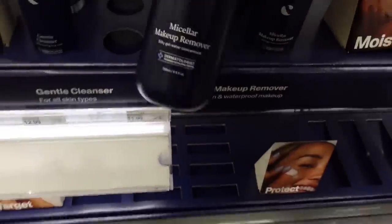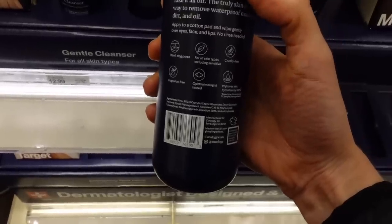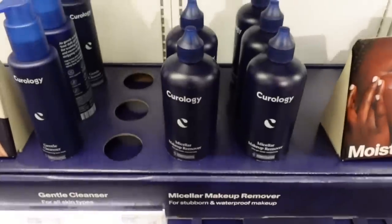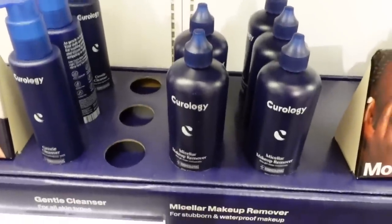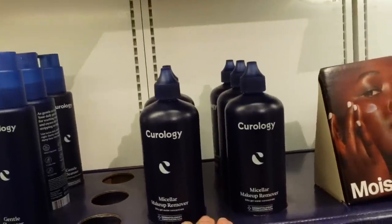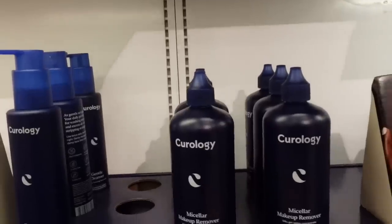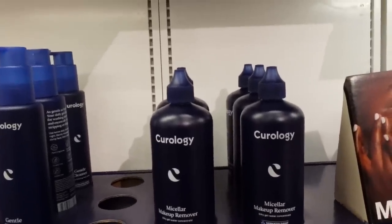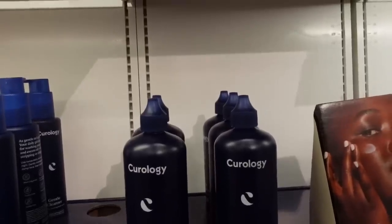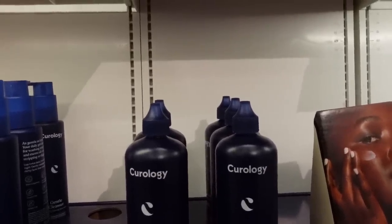And then they got in a micellar makeup remover. I don't personally care for micellar water, they don't really work too well for me. I find they often burn my eyes. I prefer an oil cleanser or cleansing balm. If you have acne prone skin, you don't necessarily have to avoid oil cleansers or cleansing balms. They can still be useful, but some people don't like them, find that they aggravate their acne. It's kind of an individualized outcome, and they instead prefer things like micellar waters.